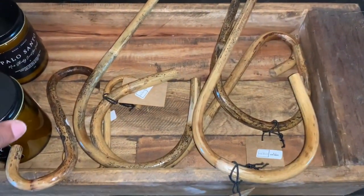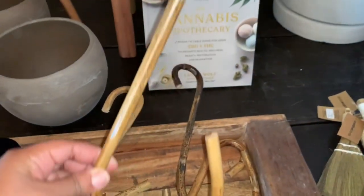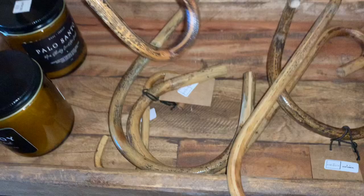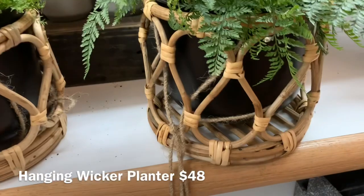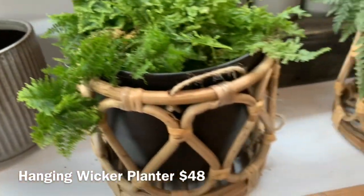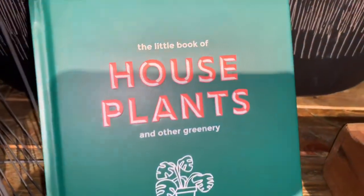Here they had some bamboo S-hooks to extend your hanging plants to make them hang a little longer. Here they had some hanging wicker planters for $48, and they also included that black pot that's inside of them. And they also had the little book of house plants, which was in my top 10 holiday gift guide for plant lovers.